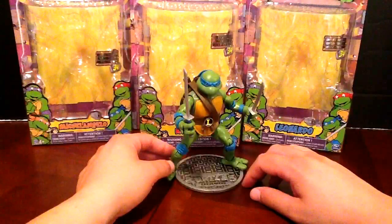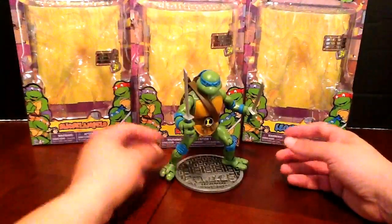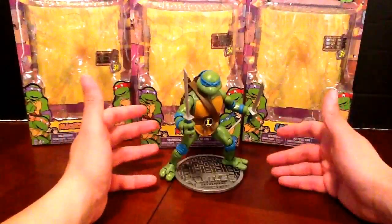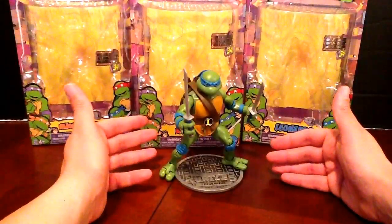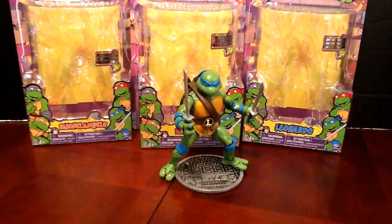I can say that honestly. He doesn't feel like a cheap figure. He feels substantial. And he feels like you got a solid piece of plastic here and some really nice sculpting. And, of course, that nostalgia factor that plays into a lot of the kids from the 80s like myself that used to worship these freaking Ninja Turtles.